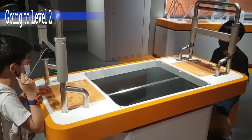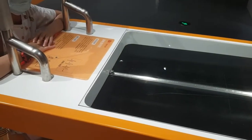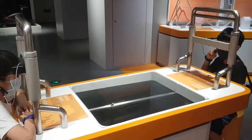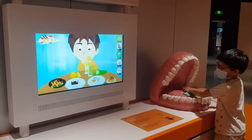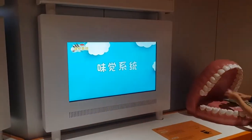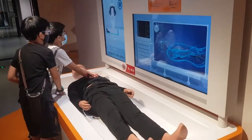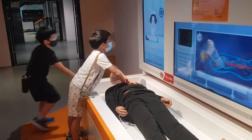It is use your brain power to move the metal ball. So whose brain power is more, the ball will move. You can put different food inside the mouth and then they'll sense and then the boy will have an expression. Doing CPR. Learning how to do CPR. Okay, let's go. Okay, the person is dead.